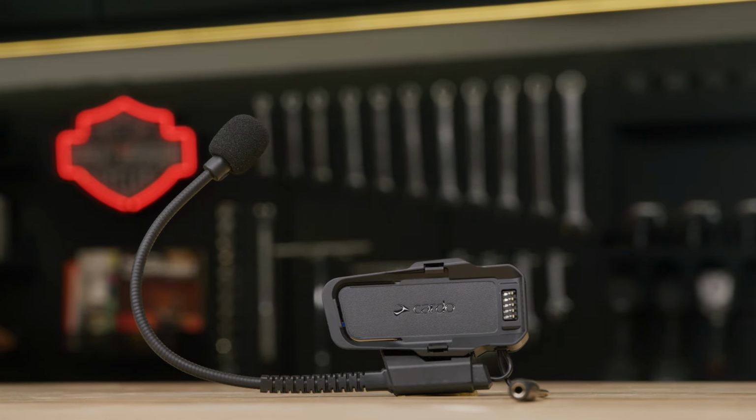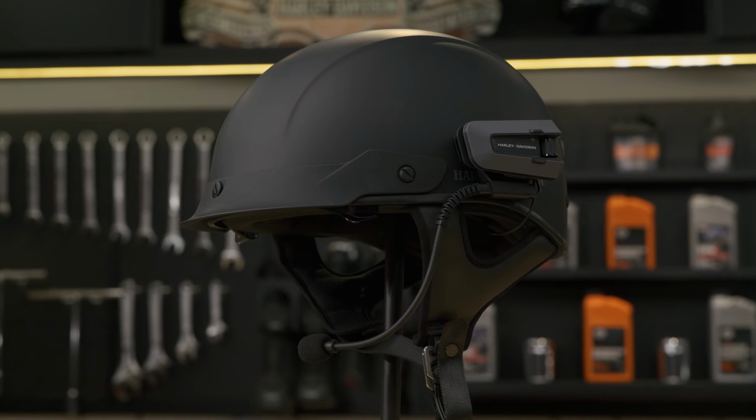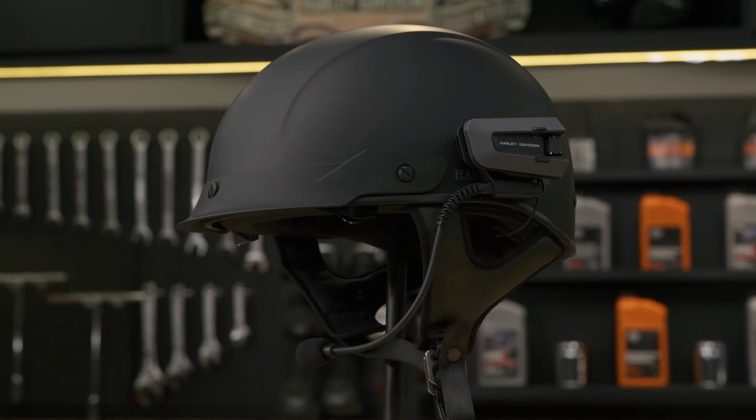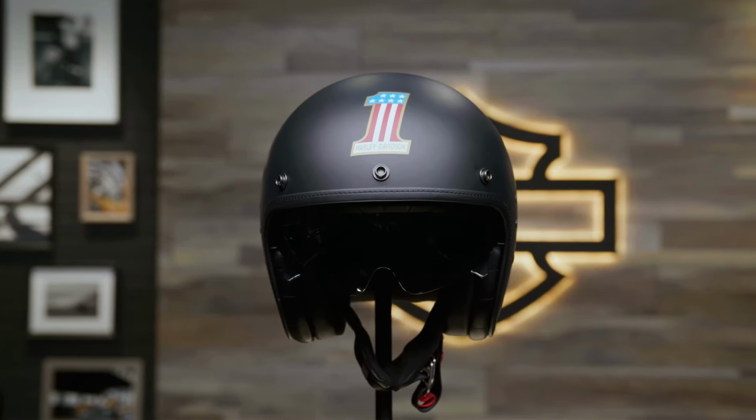Developed in partnership with Cardo, the leader in wireless communication systems, the Harley-Davidson Packtalk Edge premium headset features the largest generation of Cardo dynamic mesh communication. The original Packtalk Edge is designed to fit full face or 3/4 helmets, but it can be easily adapted to your open face style helmet or half helmet with this kit.